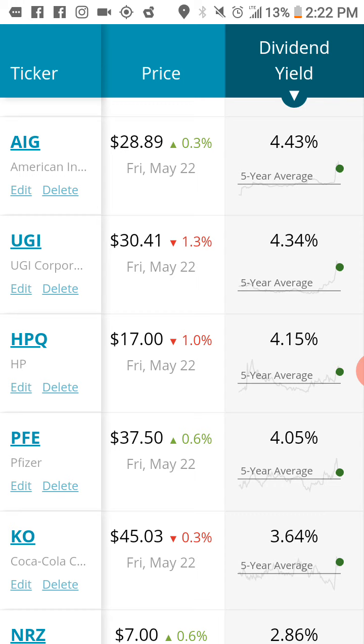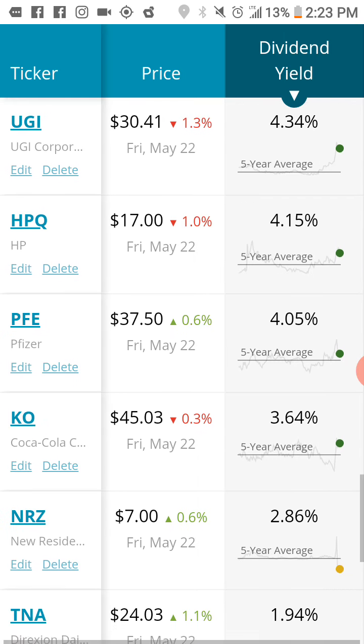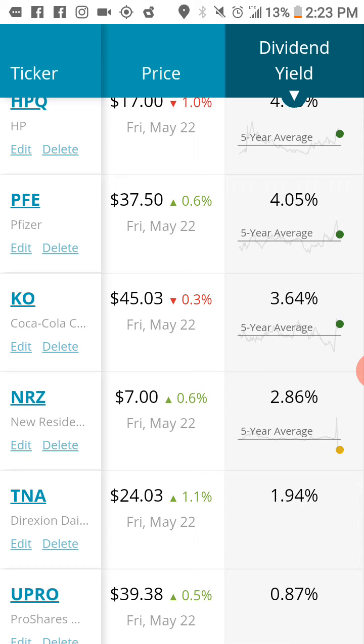You can see the dividends there to the right. We're getting down to the 4s. Pfizer, I own 4 positions. Coca-Cola, 1 position. Okay, NRZ. So this is one I'm cutting now, and I've had about 600 shares of NRZ, and some of them I bought when they were down around $4 or $5, and some I think I owned prior. But I'm down to just 1 position.